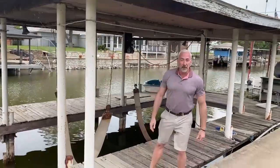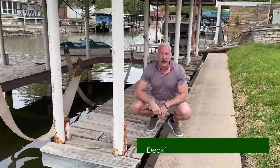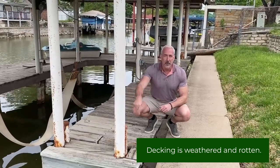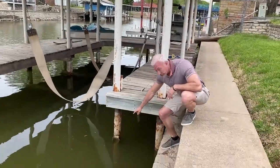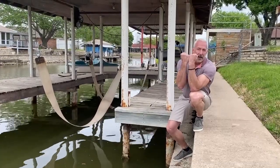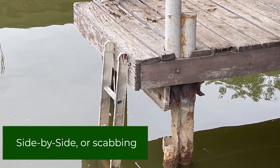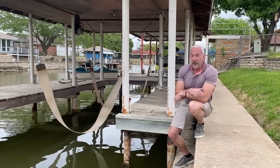Then we get to the decking on the dock, and it is very weathered. A lot of it looks pretty rotten, and if I was going to buy the house, I would probably replace this entire thing. Going down one more level, you can see how pieces are totally missing from this dock, and they've taken a pier that has been rotted out, and before it went away, they buttressed it up and, what we call scabbing, scabbed the pipe next to it to give it support. It looks like all 16 of these piers have been scabbed like that, which is a concern.